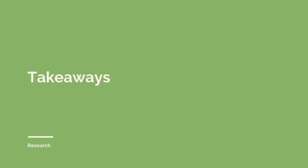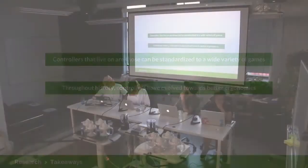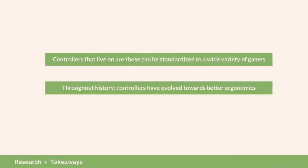Just a few takeaways from our whole research section. The first takeaway is that all kinds of controllers have popped up in history, but some controllers actually live on, those that can be standardized to a variety of different games. A second takeaway is that controllers throughout history have evolved towards better and better ergonomics.